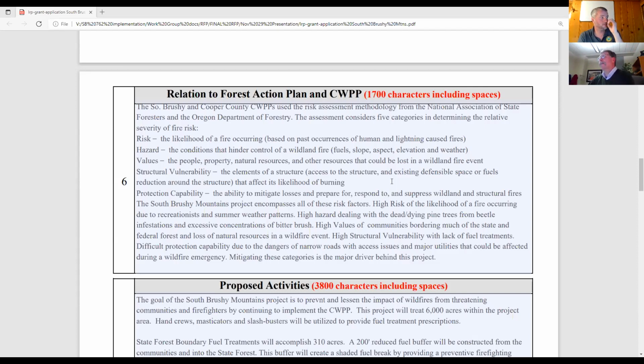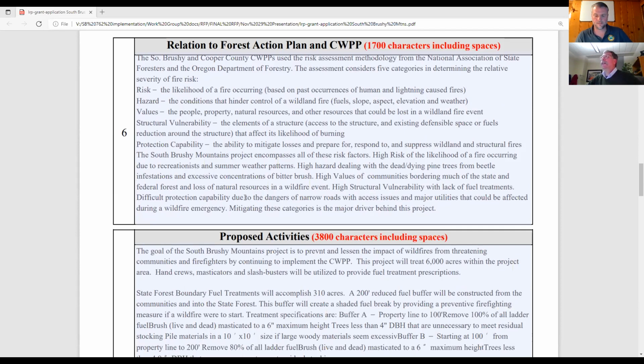So some language in here, and I'm going to show some links to some CWPPs as well. But it defines the National Association of State Foresters and ODF, what these assessments really look like on that large scale. And that's risk, hazard, values, structural vulnerability, protection capability. So referencing high risk of the likelihood of fire occurring due to recreationists and summer weather patterns, high hazard dealing with dead and dying trees from beetle infestation, and then mitigating these roads and access issues and major utilities. So again, it's a reference point for a smaller project, but on a bigger scale.